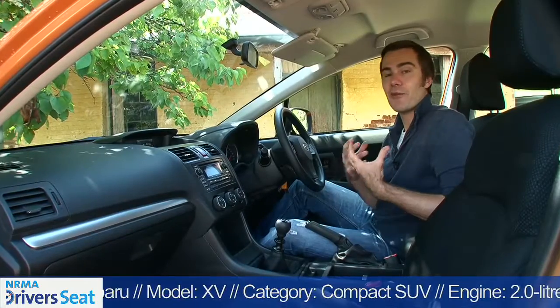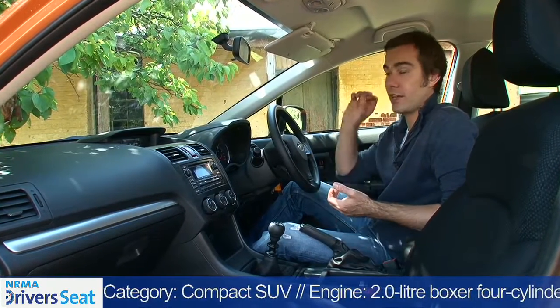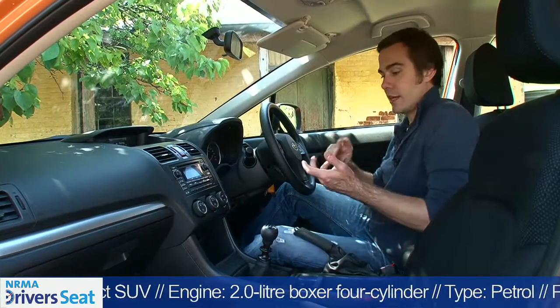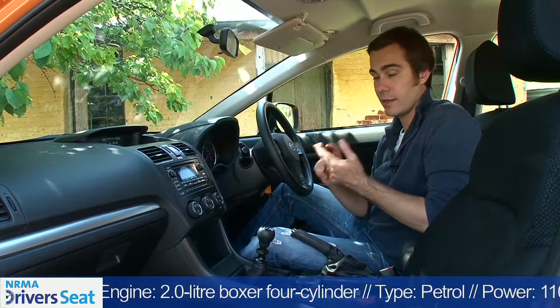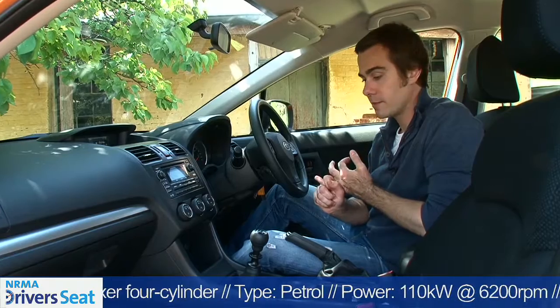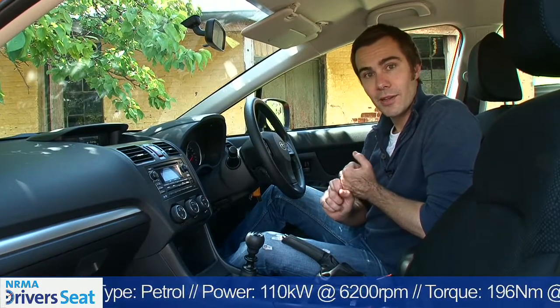So what do you get for your money? Well, you actually get quite a lot in this XV. You get Bluetooth and iPod connectivity as standard, you get a reversing camera, you get hill start assist on the manual model, you get 17-inch alloys all the way around and a 17-inch steel spare wheel, 5-star ANCAP safety rating, 3 child anchor points across the back, and you get 3-year unlimited kilometre warranty.